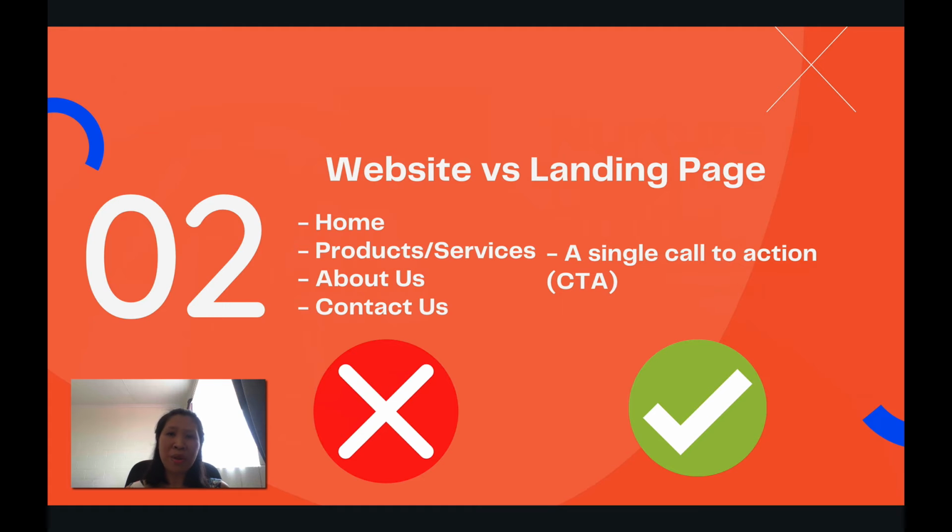With a traditional website, you may notice that there are so many links. They have a homepage, products or services, about us, contact us. So many options for the customer to click, so when they get confused they leave your website.